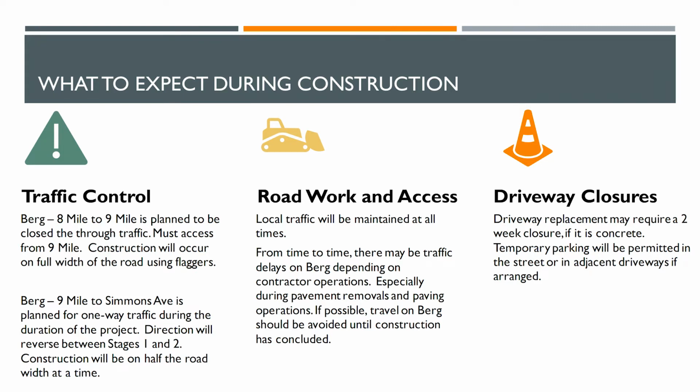We would directly flyer people right on their door if they are affected by that to let them know when that is. You will be permitted to park on the street overnight during the construction project when you need to, for something like concrete work, or some curb work also could get people out of their driveways.